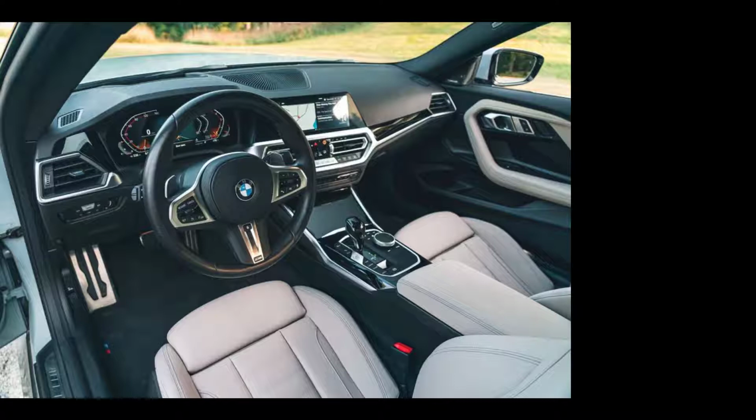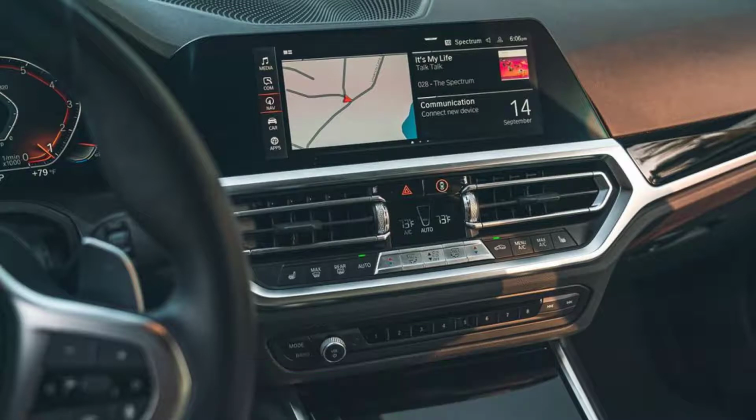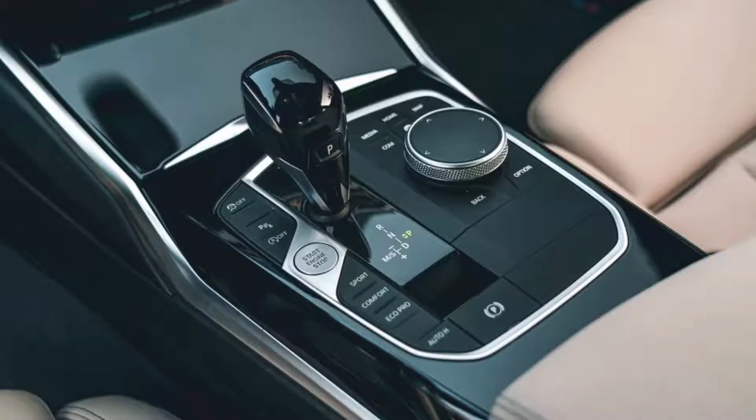BMW 230i. Highs: handsome design, great engine and gearbox integration, practicality of rear seats. Lows: numb steering disappoints, dynamic options jack up price. Toyota GR Supra 2.0. Highs: punchy performance, great steering feel and response, looks just like the 3.0-liter. Lows: cramped cockpit, previous generation BMW switchgear, occasional gearbox hesitation.